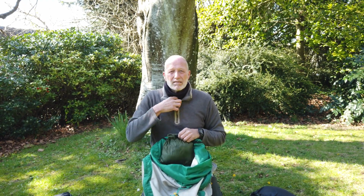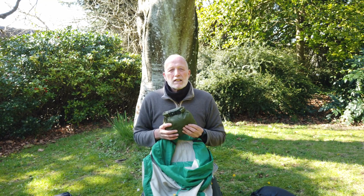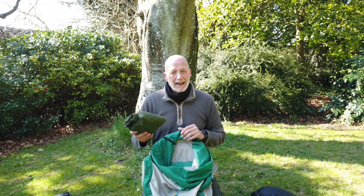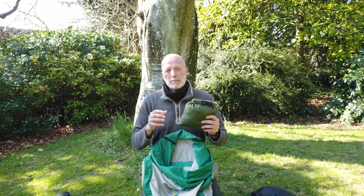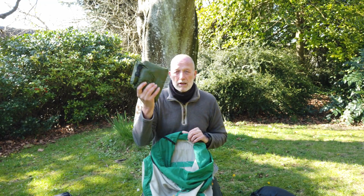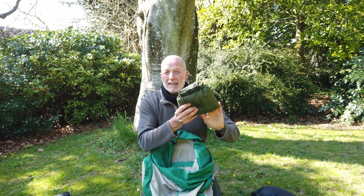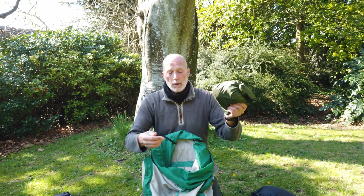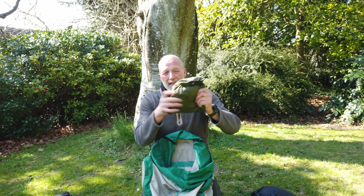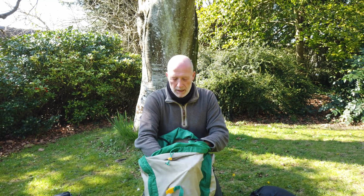Base layers, extra clothes, extra warm clothes. Just depends on the conditions you're going out on, but if you're going out, always take spare socks, always take a spare base layer. That way you'll have something to fall back on, so that's really important as well. These are all in waterproof bags as well, so if the bag gets wet, these stay dry. Top tip, but that's pretty obvious.